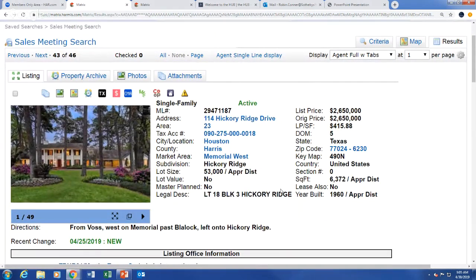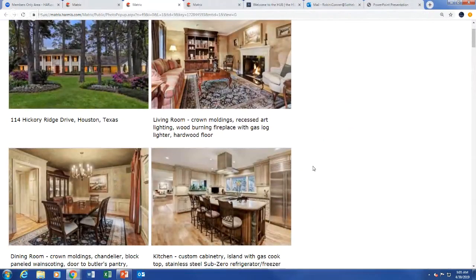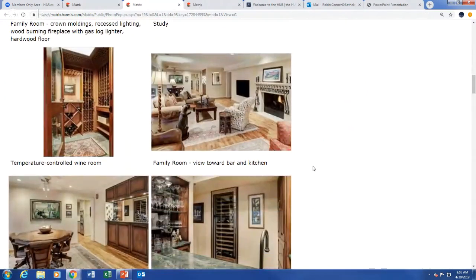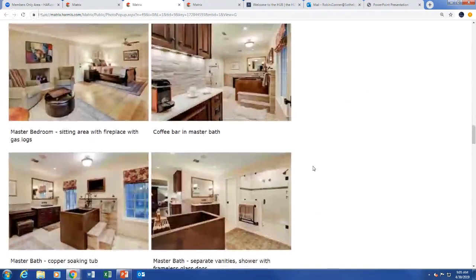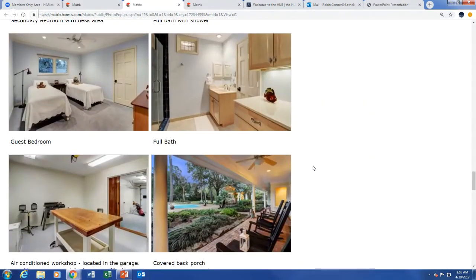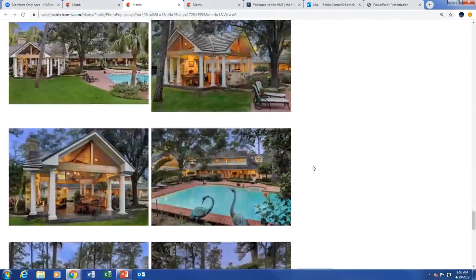114 Hickory Ridge, $2,650,000 on Hickory Ridge over in the Memorial area, Patty Garrison. This is over an acre. A great street. Beautiful street. Incredible lot. See, look at that outdoor area. Exterior on this one is just done right. Look at all that outdoor. How big is that? 58-ish. It's huge. I'm pretty sure it's like 55, 58.